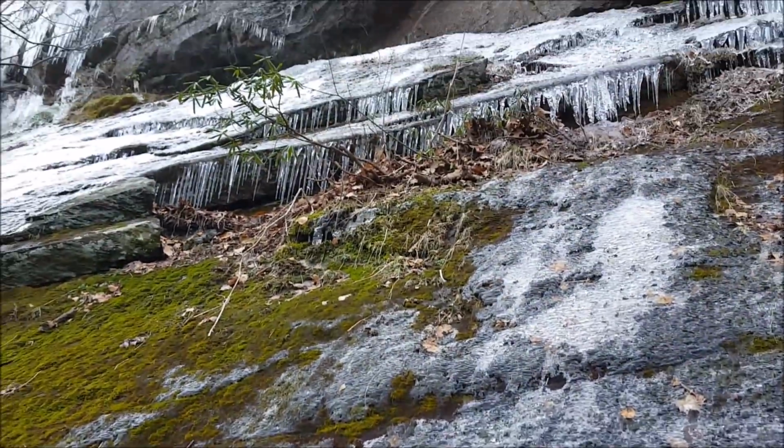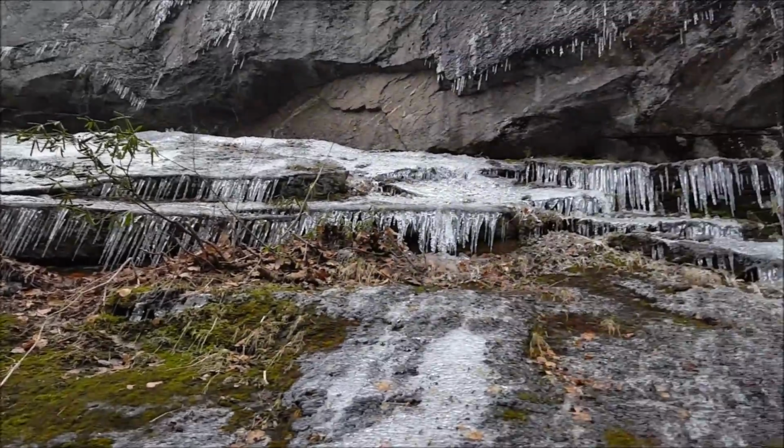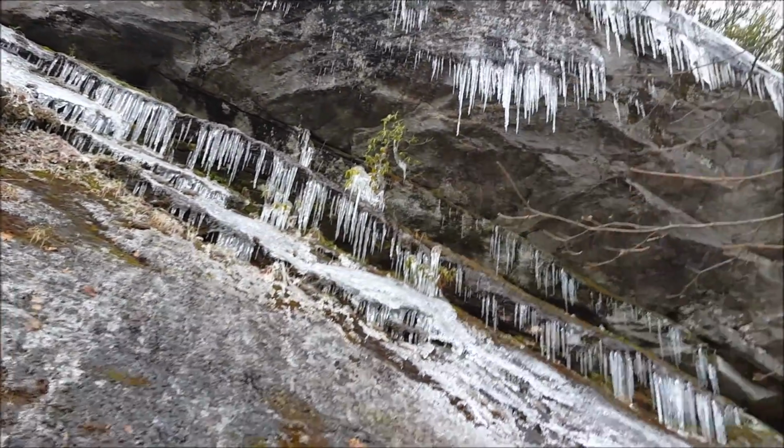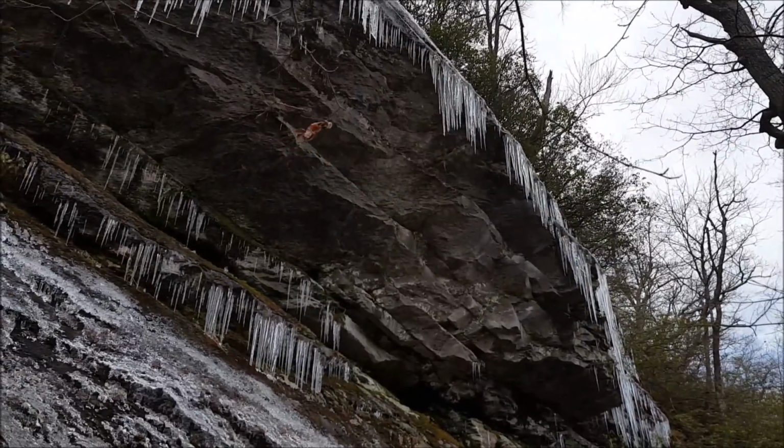Just broken ice all over the ground. All I can think of right now is Die Hard 2, when Bruce Willis killed that guy with an icicle. There's some big icicles up there. Pretty close to the trail too.